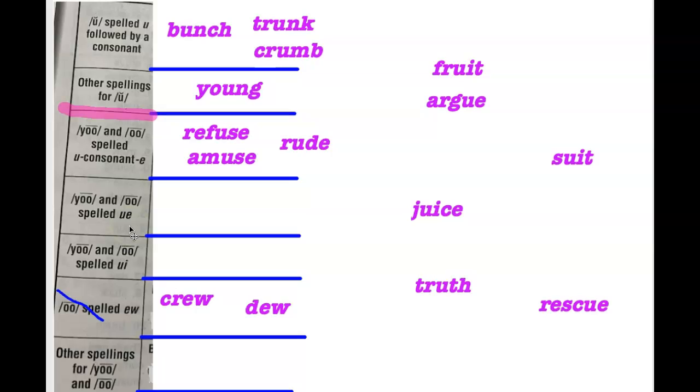All right. Now let's look at the long U where it's spelled U-E. And there's only 2 words in there. And that means that the 2 letters U and E need to be together. Does that work? Nope. How about this? Nope. How about this? Argue. Yeah, that's got the U and the E together and it makes the long U sound. Okay. Is there a U-E here? Nope. How about here? Nope. How about here? Yes. Rescue has the U and the E together.